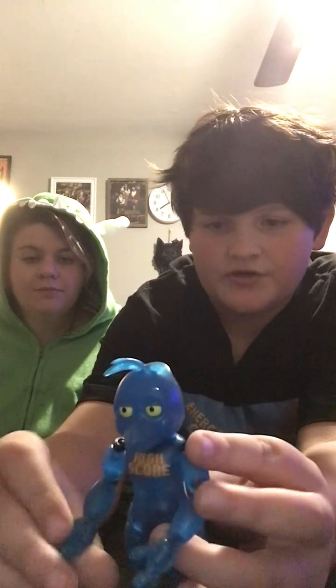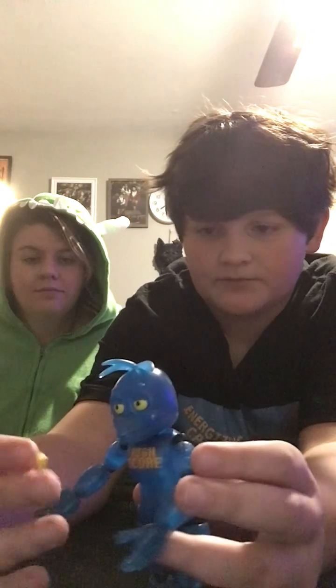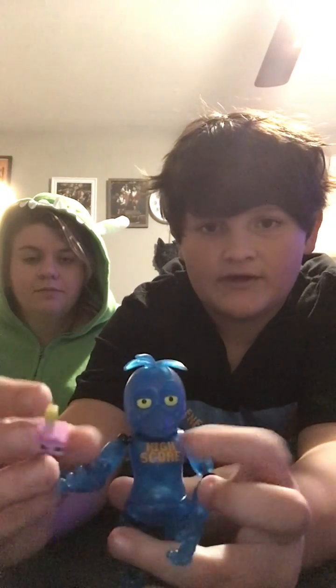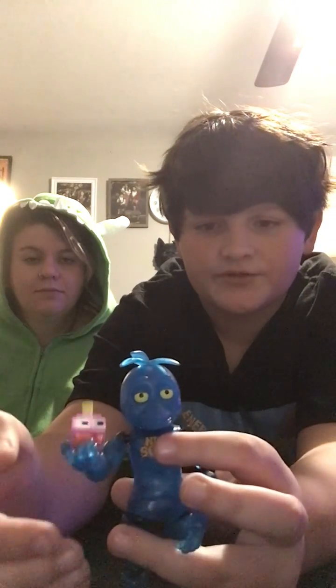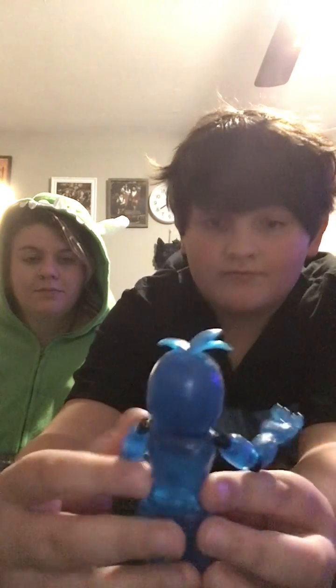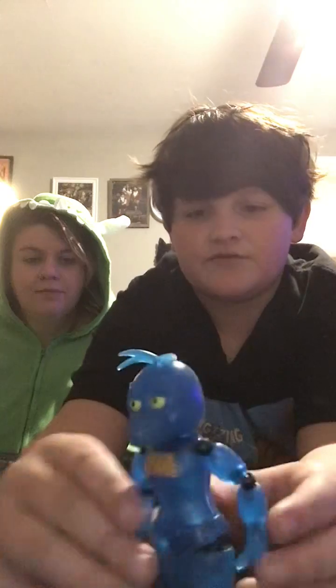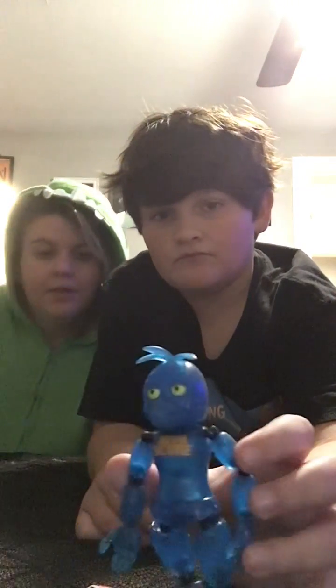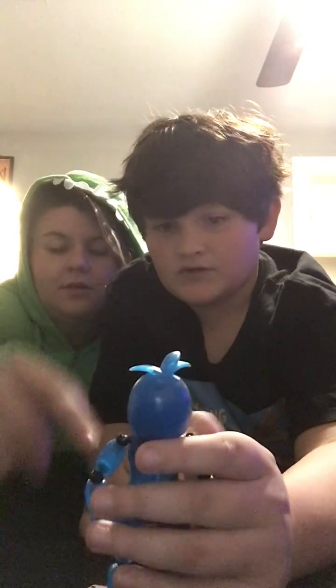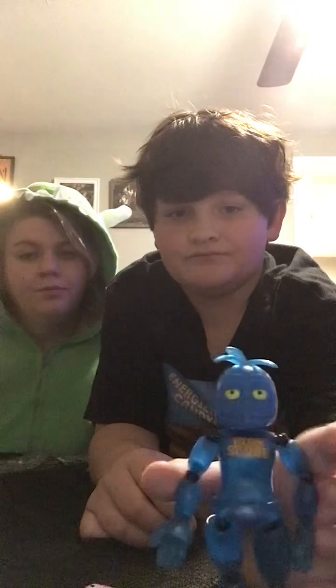Okay, this is High Score Toy Chica. I think she's really cool, and she glows in the dark. She can hold her cupcake, I'm pretty sure. And her towel. Original Chica holds her. Nope. Yeah, I think she looks pretty cool. What do you think of her, Katie? I love the color. And I like how you can see the little joints. Yes. I think she's pretty cool.